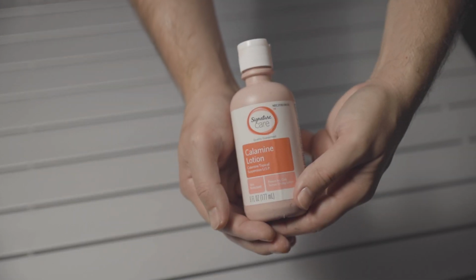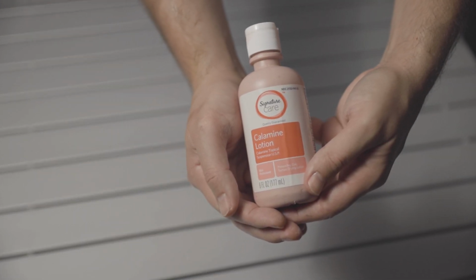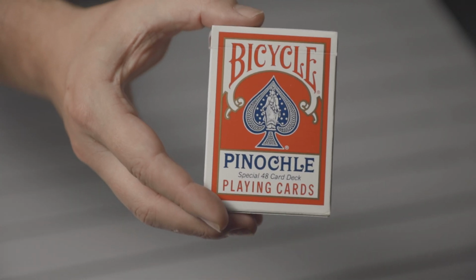Calamine lotion. This is a weird one, but we got eaten alive. And the calamine lotion really helped with some bug bites and stuff. It seemed to work. Another thing is playing cards is a nice added item to bring with you for personal enjoyment.